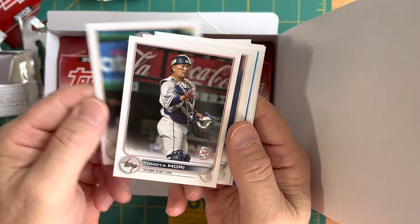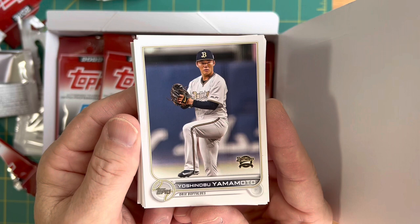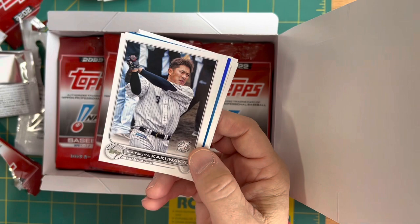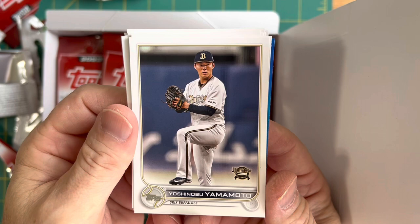Tomoya Mori, probably the best active catcher, one of them. And there he is, the best pitcher on the planet, I think, Yoshinobu Yamamoto. Unbelievable stuff, has all the pitches, multiple arm angles, and pitches well in big games. I think you're going to see him in the MLB. Yoshinobu Yamamoto, if you don't know his name, he is worth a look on YouTube. Splitter, fastball, curveball.